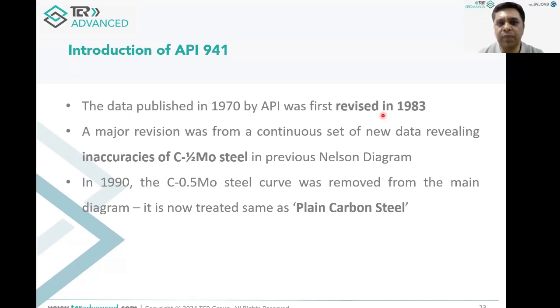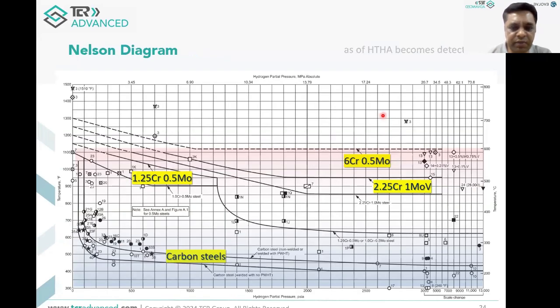So those plants or facilities which are operating at a very old plant setup, and those equipment which are still handling carbon half moly at high temperature having hydrogen service require a trigger or caution for inspection. That goes without saying. These are the different curves provided in the Nelson curve.